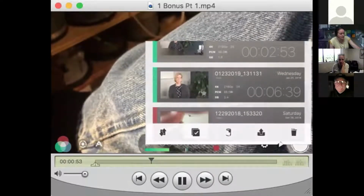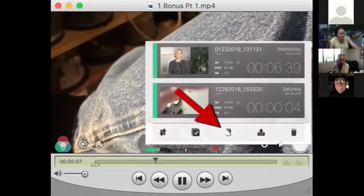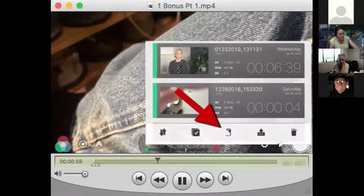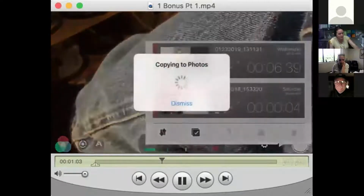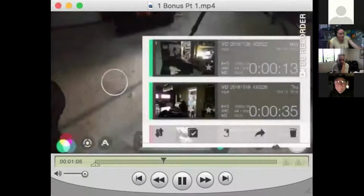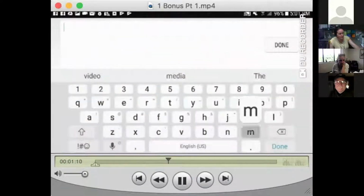When you've selected all of your clips, tap on that little icon in the middle. It kind of looks like an old 35mm film roll. This will either copy your clips into your Photos folder if you're using an iPhone, or you'll be asked where you'd like to store them if you're using an Android. Now, if I was using an Android, I'd choose the Movie folder and create a new folder that you'd name appropriately with your project name.